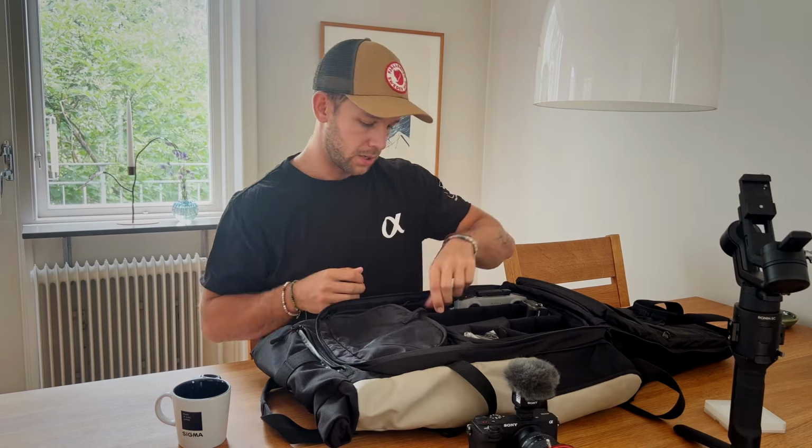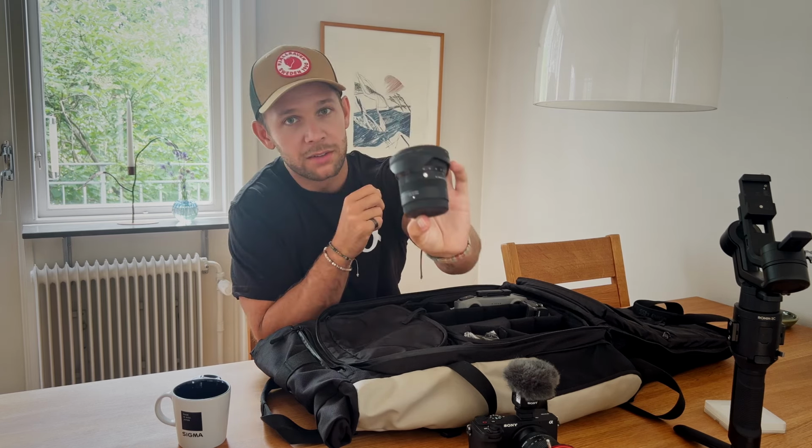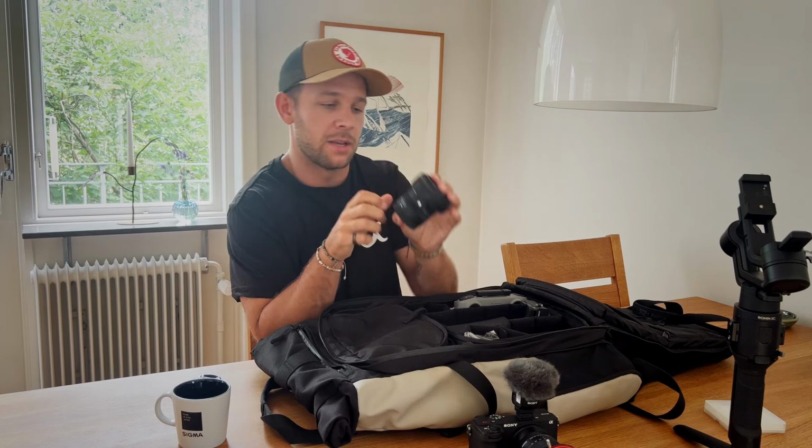But if you want to make it extra good, that's when you want to bring even more stuff. I also brought the Sigma 10 to 18mm f2.8. This is an ultra wide lens that's perfect for landscape and to capture a lot at the same time. Even though this is a very good lens, I did not use it.